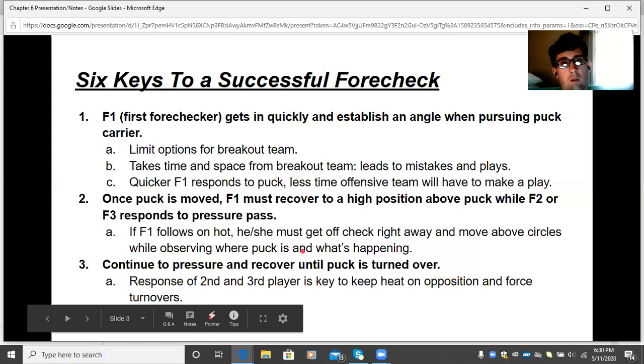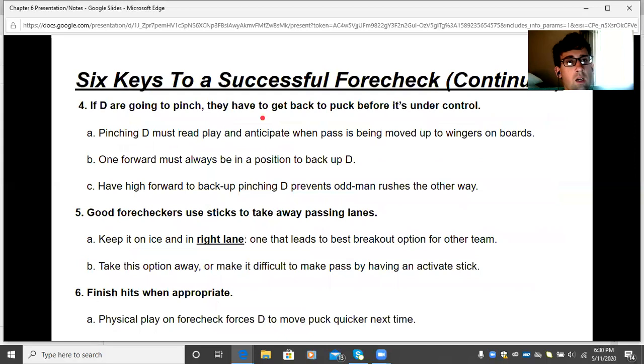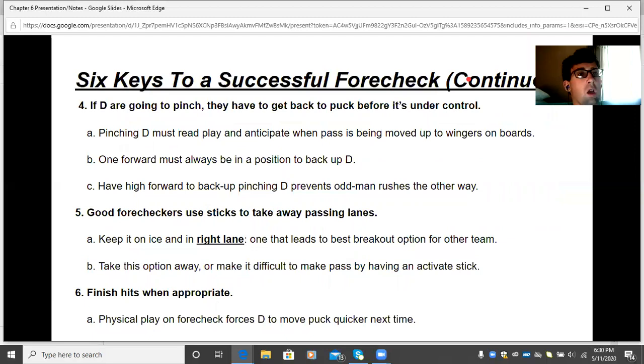6 keys to a successful forecheck, continued. 4. If defense are going to pinch, they have to get back to the puck before it's under control. A. Pinching defense must read the play and anticipate when the pass is being moved up to the wingers on the boards. B. One forward must always be in a position to back up the defense. C. Having a high forward back up the pinching defense prevents odd man rushes the other way.